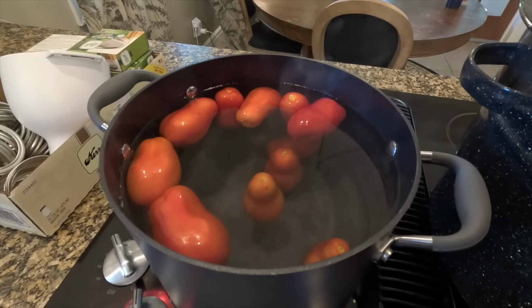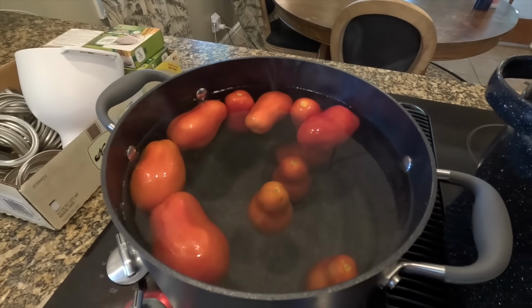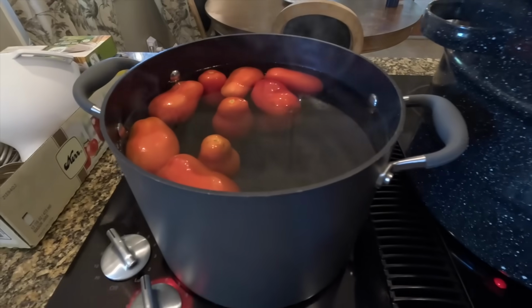Does that mean it's not fresh? It's like an egg, if it floats or not. Okay, it's been 30 seconds. They're not quite there yet. Oh, I gotta get a bowl of cold water.